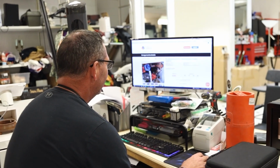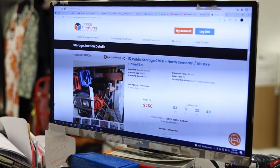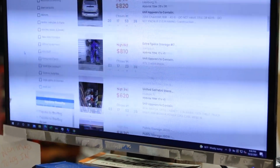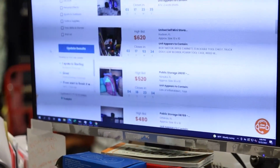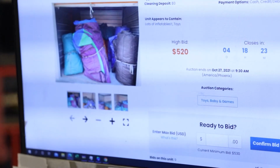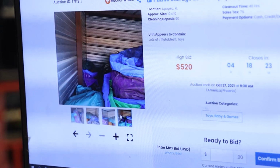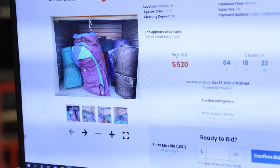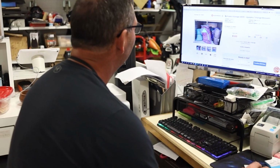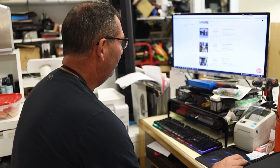Look at this one. What is this one? So there's a storage unit. This has got a bunch of blowers in it, so it made me think it was part of the other storage unit. But there's another storage unit with a bunch of jump houses in it. These look like the real good heavy duty ones, the ones people rent out. These things are like $4,000 or $5,000 each to buy, and there looks to be six or seven in here. So that's probably a good unit to buy.